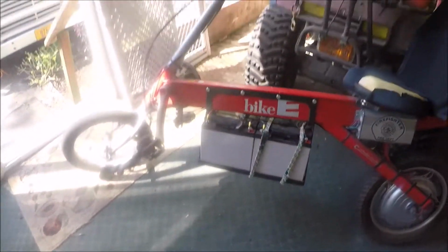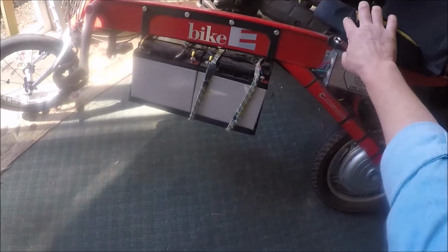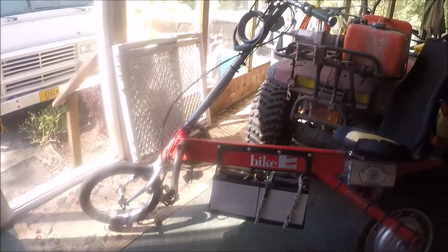This little guy will do 20, 21 miles an hour for supposedly about 15 miles. Now I haven't really tested the long distance on it, but for a 12-year-old electric bike, I have zero complaint other than some of the material peeling off the seat, which I could probably restaple. And I wanted to share that with you guys.